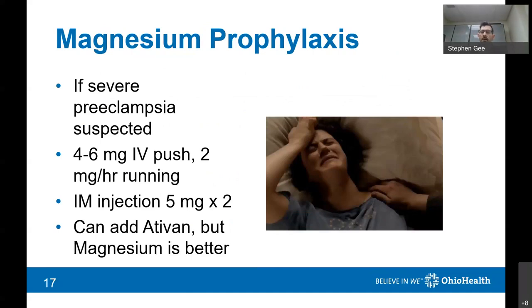The other thing to think about, and would likely be available to you at least as an IM injection, is magnesium prophylaxis. So magnesium prophylaxis is indicated in women where you think they have severe preeclampsia. And I would argue that there is good evidence that treatment with magnesium improves outcomes for women with hypertension in pregnancy, such that you shouldn't be afraid to administer this. So if you have any suspicion that preeclampsia is going on, it's not wrong to give magnesium prophylaxis.